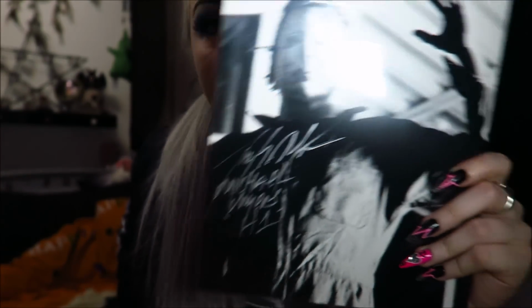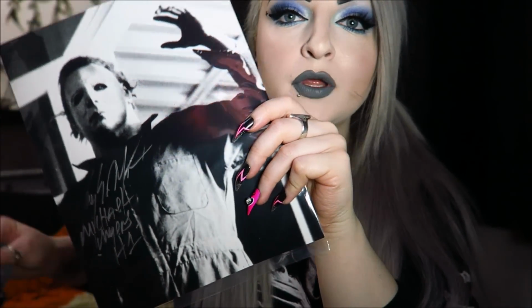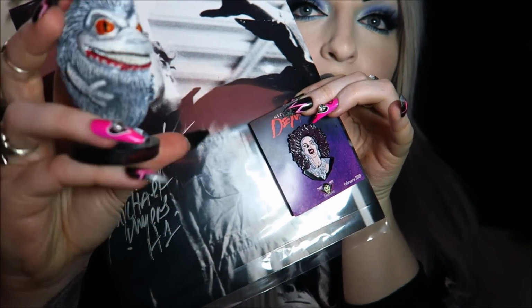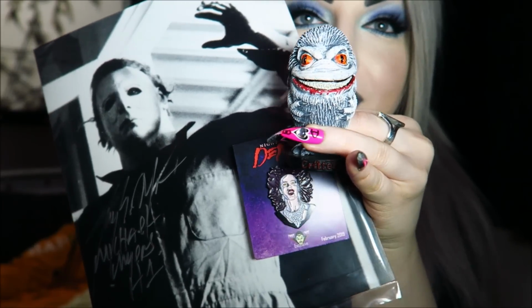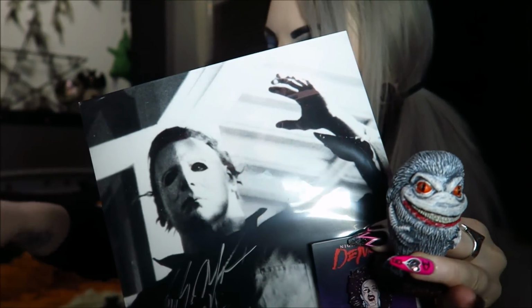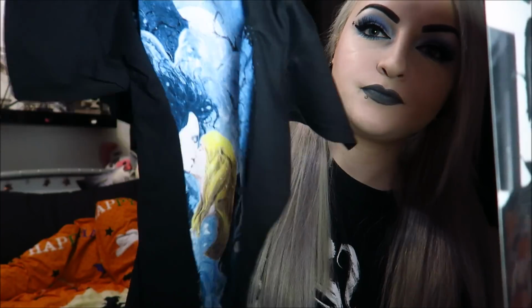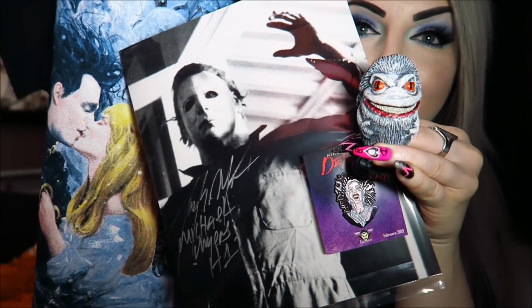But yeah, just as a little recap, we have the Tony Moran Halloween Michael Myers autograph, we have the Night of the Demons pin, the Critters little fat critter, and the Edward Scissorhands t-shirt, which I can't show very well. There we go. So these 4 items in Fright Crate for February.